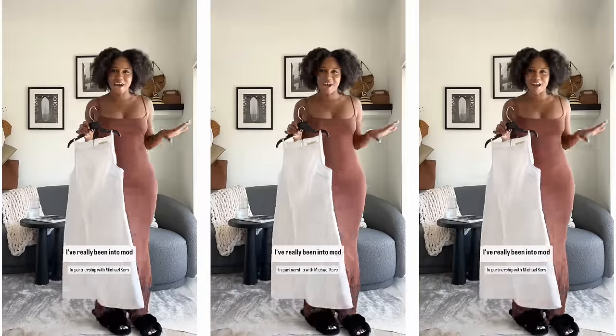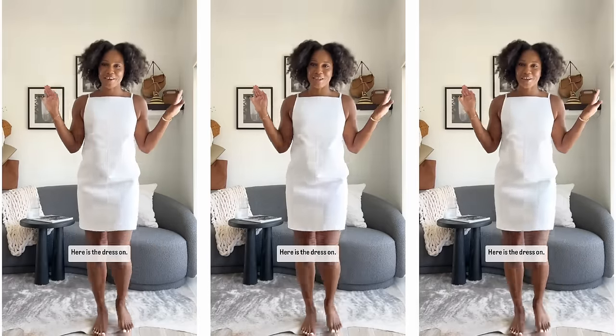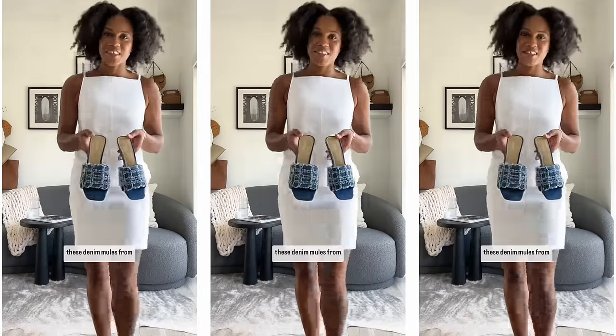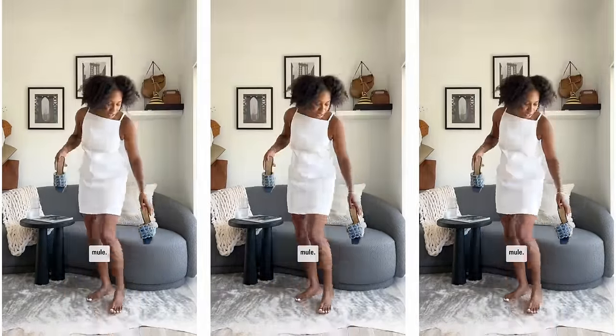I've really been into mod style dresses, especially for spring. So in partnership with Michael Kors, let's style this one. So here is the dress on. I'm loving the fit. I got this in a size 6. It does have a little zipper in the back. The shoes, we're going with these denim mules from Michael Kors. You guys know how I love denim and how I love a good mule.